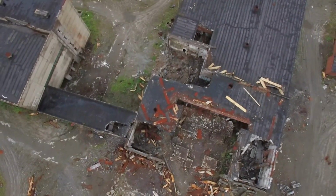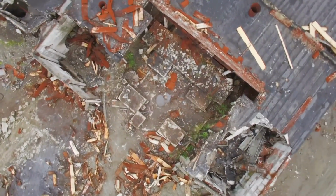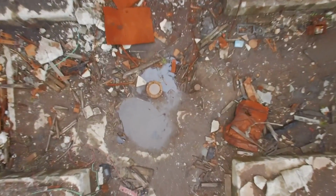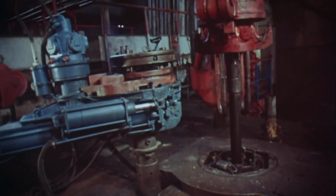The first problem they encountered was one of basic physics. The borehole was only 9 inches in diameter. But the immense torque created by having to turn drill tubing that weighed over 1 million pounds made the task impossible.